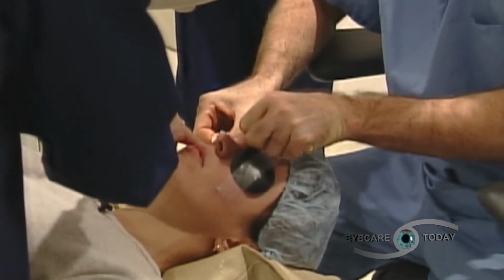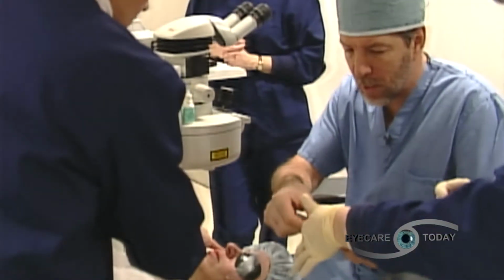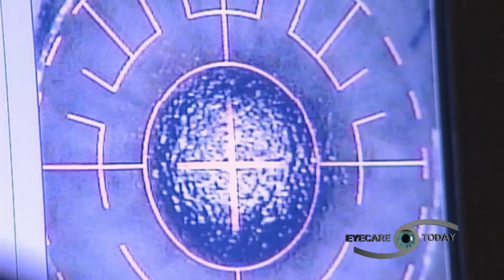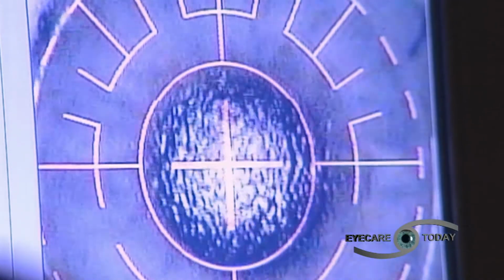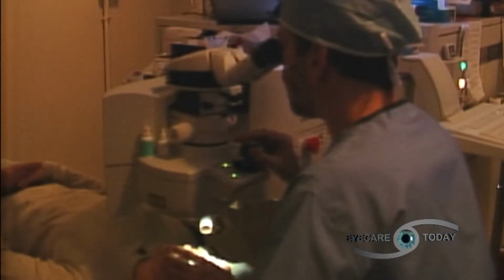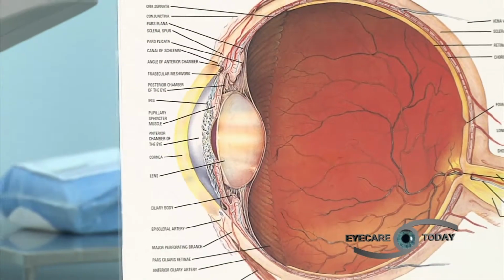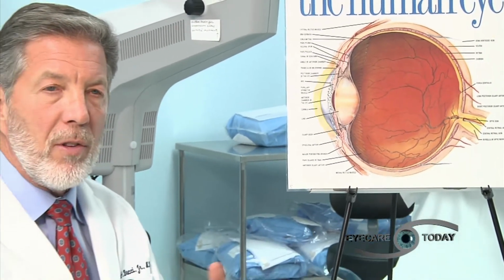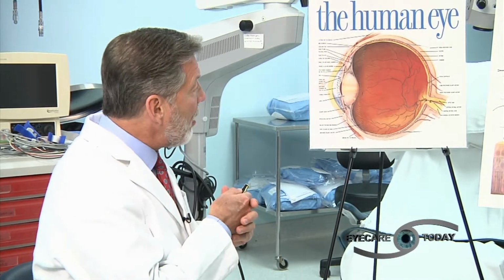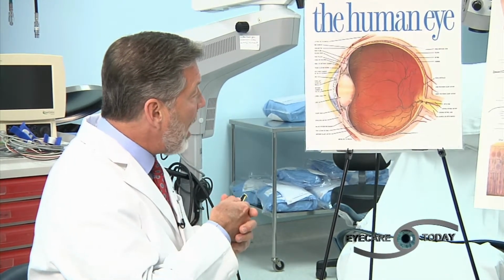We actually use a laser which makes a flap, without a blade touching the eye. We lift that flap, and then there's a second laser that does custom LASIK. And what does that mean? It reshapes the cornea just the way a contact would have a different shape on the cornea. And then the flap goes back, and what that does is give the patient almost instantaneous function. They don't have to wait for the surface to heal. And then the light is now directed right to the retina the way they needed glasses or contacts to do that.